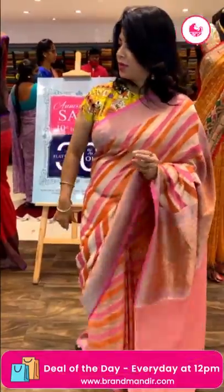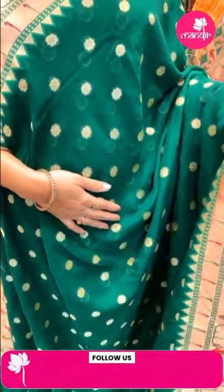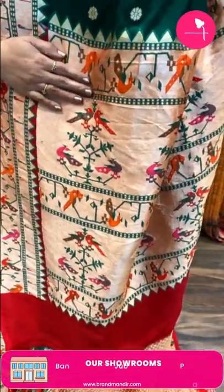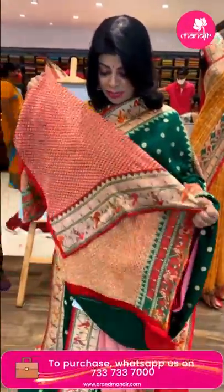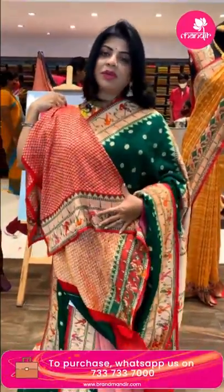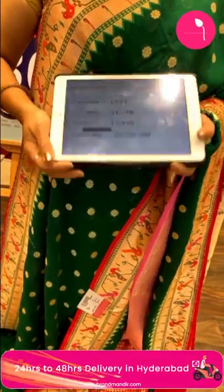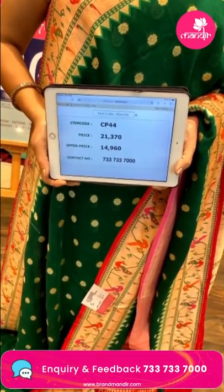Next beautiful saree. Pythani borders in Banarasi. Bottle green and red color, very lovely. Floral buttas all over the body. Border kaddi with geometric style florals and vines. Beautiful peacocks and temples, munias and temples. Pallu, rich kaddi pallu, flower vases, parrots and peacocks. Geometric style pattern. Wow. Very beautiful blouse, brocade blouse, contrast with border. And the price is unbelievable, very reasonable. 21,370 saree, you are getting at 14,960 offer price. So don't miss such a saree, and this offer will not be for a lifetime. CP44 is the code. So avail this discount, flat 30%.